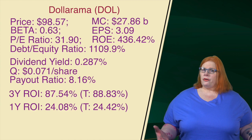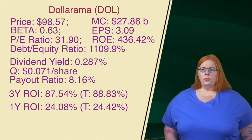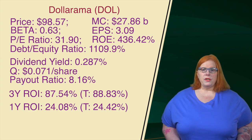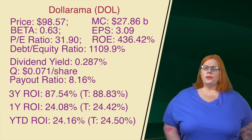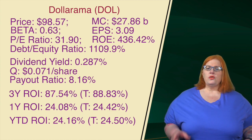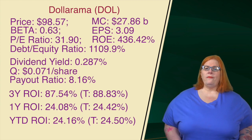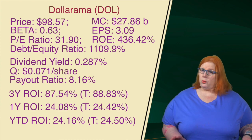On their 1-year return on investment, 24.08%. Add in the dividends, we get a total return of 24.42%. On this year-to-date 2023, their return on investment comes in at 24.16%. Factoring in the dividends, we get a total return of 24.50%. Dollarama is a recession-proof stock, and they will continue to thrive.